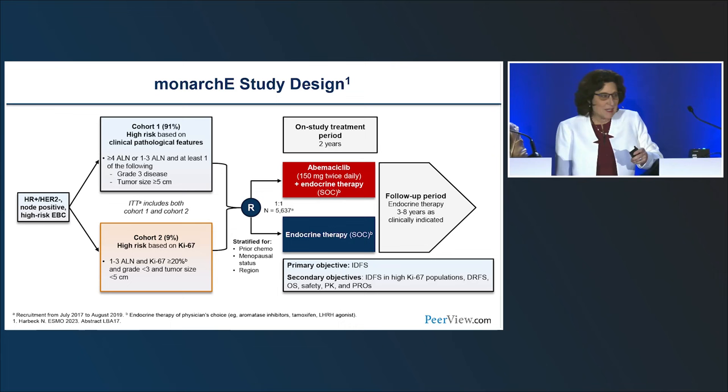So the first cohort were patients who had at least 4 or more positive lymph nodes, or if they had 1 to 3 positive lymph nodes, they had to have one of two features, grade 3 disease or a tumor size of 5 centimeters or greater. Then there was a small cohort really directed towards investigating an area we'd been interested in for decades, actually, which was how does Ki-67 affect response to endocrine therapy, to targeted agents, and prognosis. So that group, 9% of the total population, had 1 to 3 positive lymph nodes and centrally confirmed Ki-67 of 20% or greater, but they couldn't have grade 3 disease and they couldn't have a tumor size greater than 5 centimeters. The treatment duration was 2 years, and the primary endpoint was invasive disease-free survival. And then, of course, to look at this in the high Ki-67 population was a secondary objective.